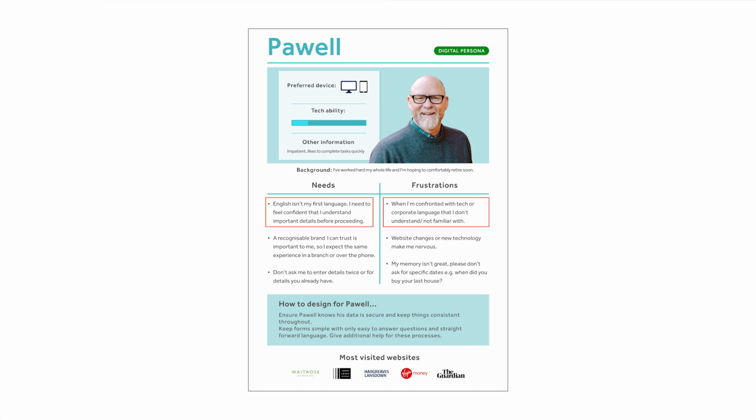Paul would be a good persona because he nearly mirrored some of the things that we wanted to put into this persona. So under needs, we have English isn't his first language, and we tweaked this to ensure that this was here for our designers to see. And he needs to feel confident that he understands important detail before he proceeds in a process. Under frustrations, it almost mirrors the actual need here. So if he's confronted with tech jargon or language that is too complex and he doesn't understand, he really is put off by this and probably won't proceed in the process.